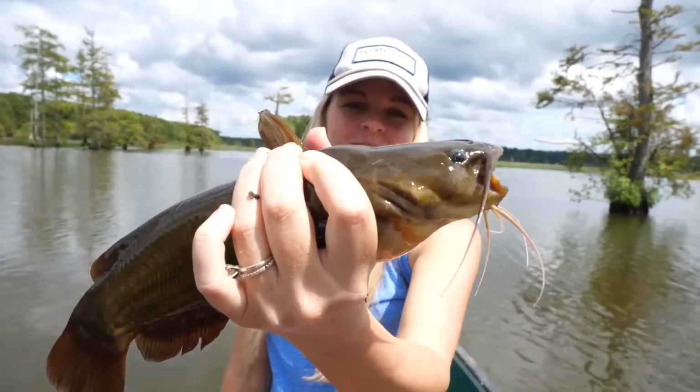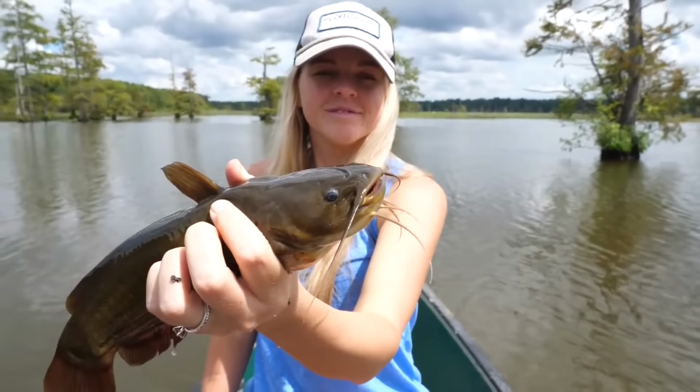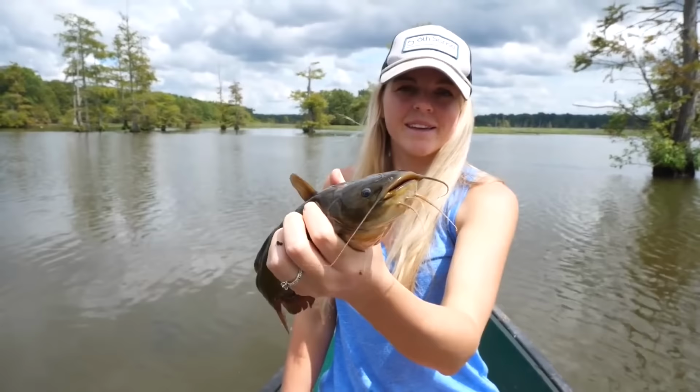Yeah, you can tell it's a yellow bullhead because he has the white chin barbels. Very unique to the bullheads. And because he's kind of yellowish colored. Yeah. Awesome. Good job, Jay. We got two catfish on the board.